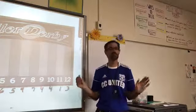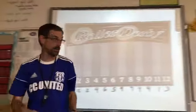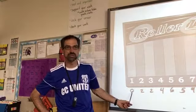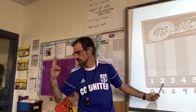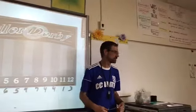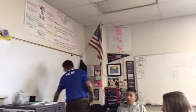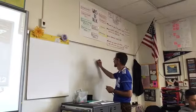I have my experimental results up here from my experiment. Obviously, I didn't get any ones when I rolled these two dice. I got a sum of two two times. Okay? So Quinn's already asking me, how many times did you roll? How could I figure that out? Add them all up. So when I add all these up, I get 47. So I rolled the dice 47 times before all my cubes were gone from my board.